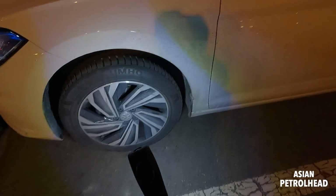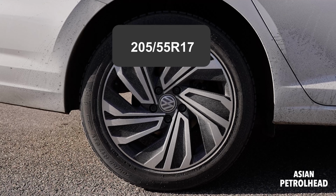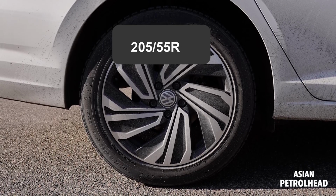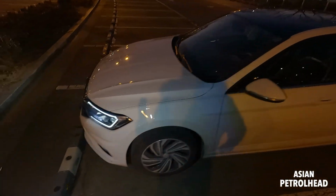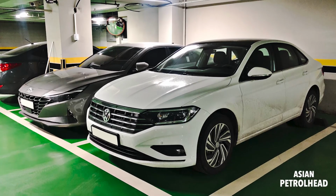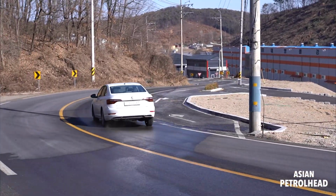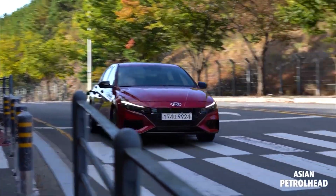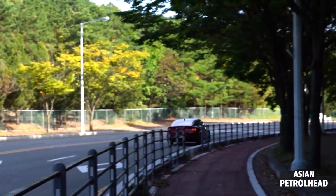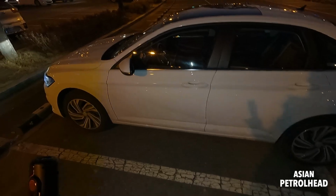And we have a tire. It came with a winter tire. It's wearing 205/55 R17 on front and back. Compared to the Elantra, this Jetta looks a lot taller. I tried the handling this afternoon and it handles pretty nicely, but it seems the Elantra handles a bit better because the Elantra has an overall lower center of gravity than the Jetta.